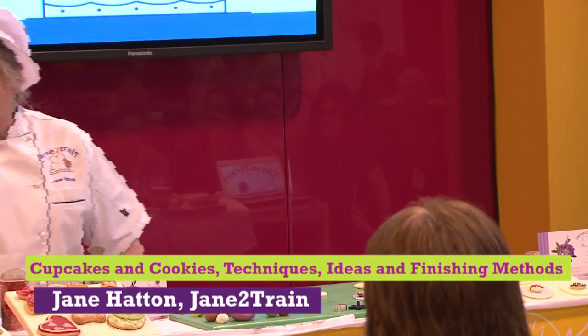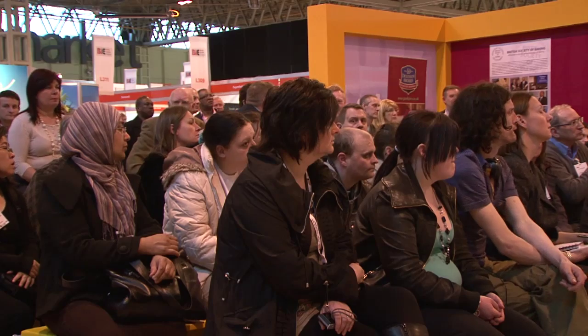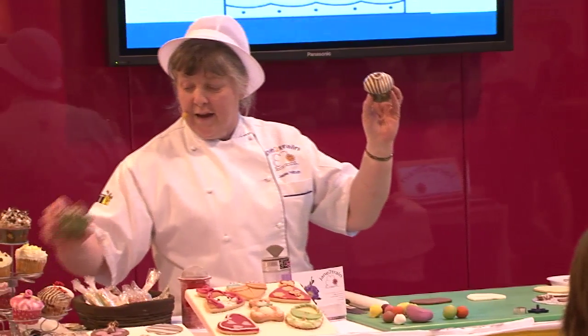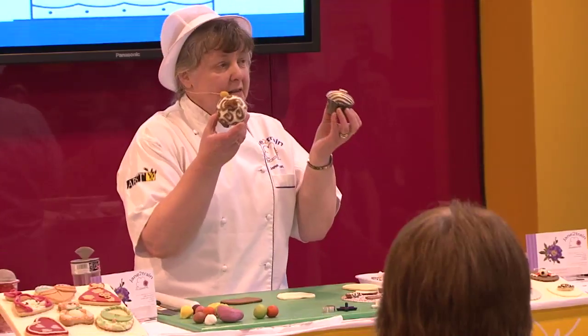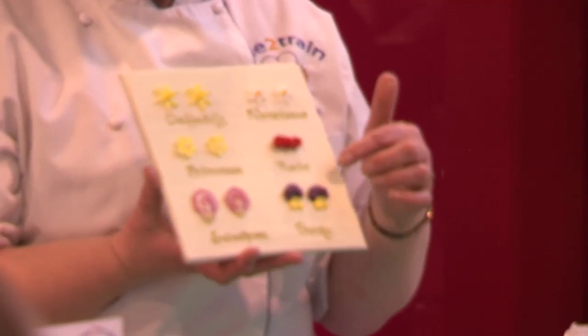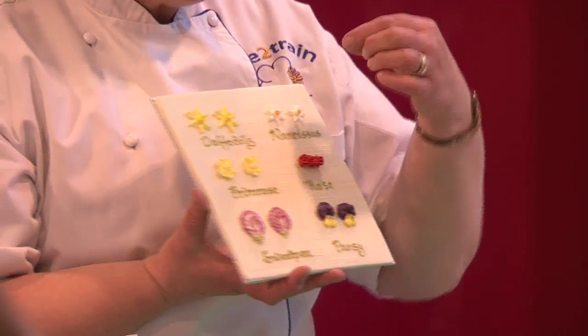How to get stripes into a cupcake like this, okay? And I'm also going to demonstrate how to get a pattern in your paste like this. And I've piped these flowers in royal icing, and they can be made in advance and they can be placed on top of a cookie.